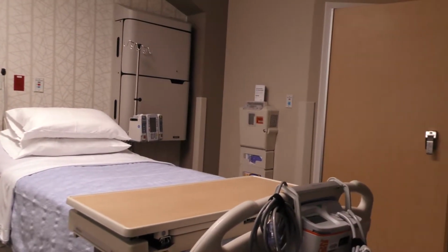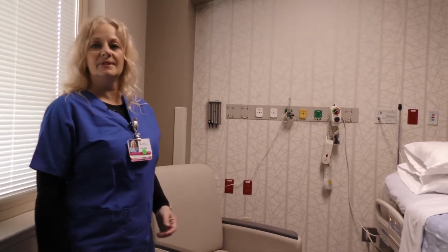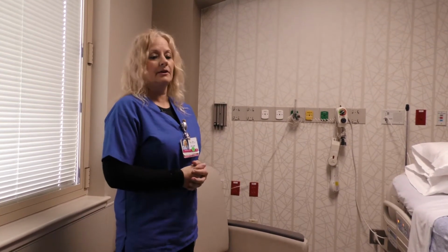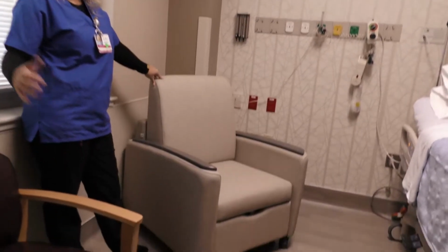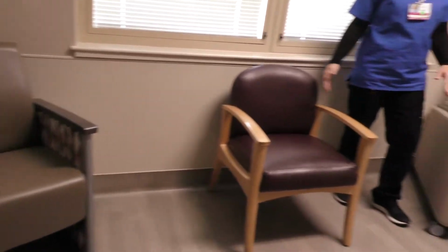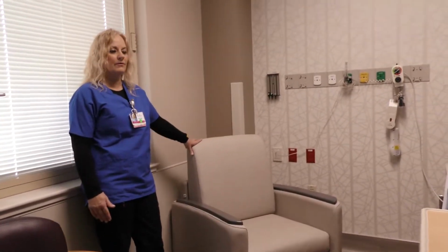You will see that our postpartum room is very similar to our labor and delivery room. The only thing that is missing is the baby warmer. At this point, your baby should be able to go in an open crib and room in here with you. Also, we have our visitor chair, our daddy chair, or significant other chair that folds out into a full-size bed. You are welcome to have guests come to visit you, and you may have one person stay with you overnight.